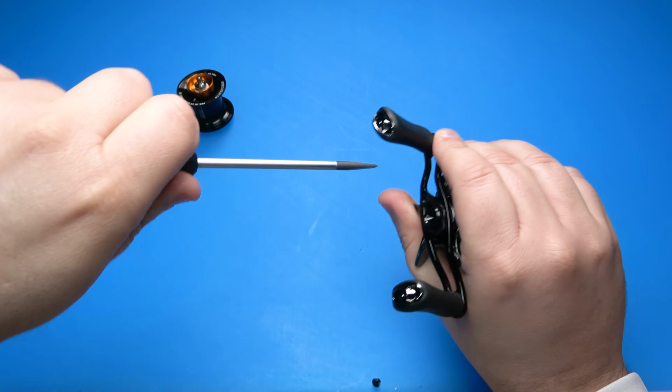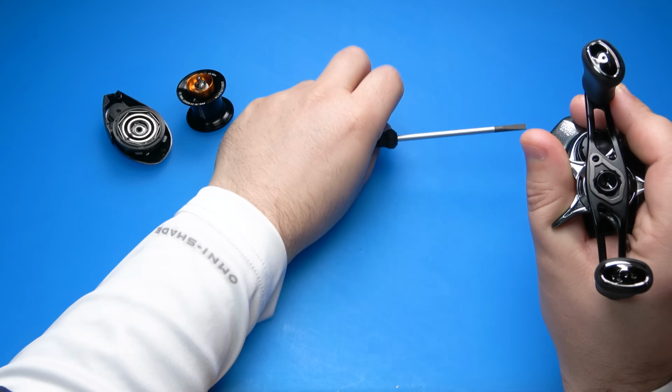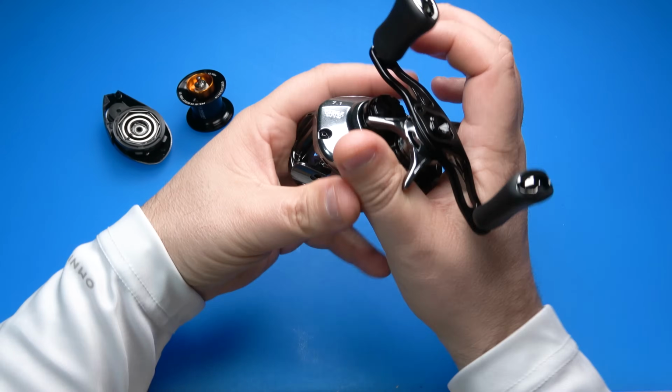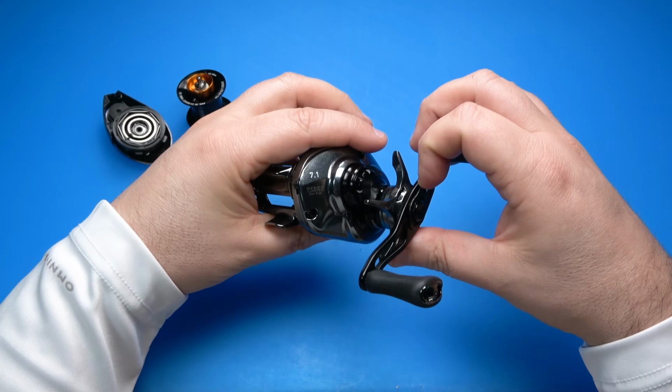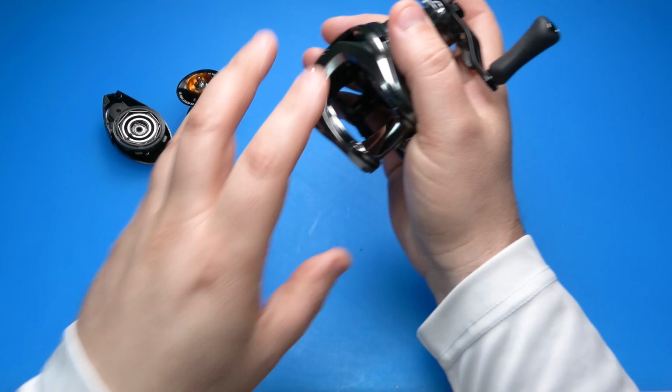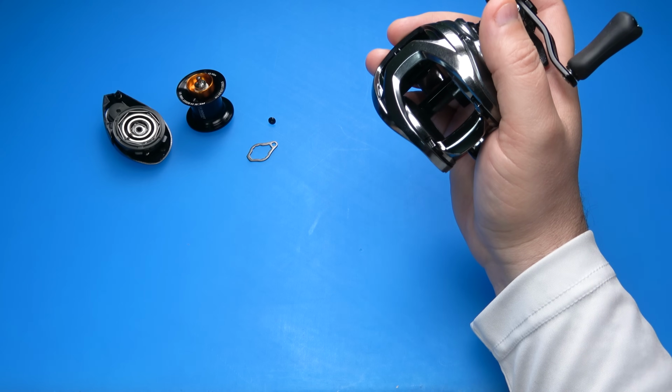I'm not going to lie, that felt like I stripped the screw. I swear to God, I was like, no. Okay. So we're a little disappointed. There wasn't like a blow-off valve and a wastegate and a boost controller.